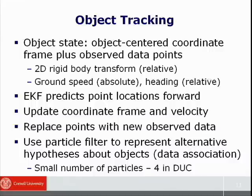And then we just use common filtering, which is sort of a standard thing for this kind of scenario, for predicting the point locations forward. And then when we get the new data, we just update the coordinate frame and our velocity estimates. And one of the key things is we throw all the data away on each frame. So once we've decided which new data points belong to an object, those become the new data for the model.